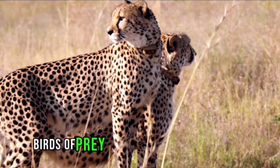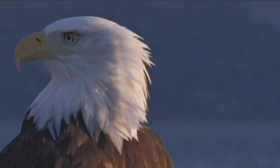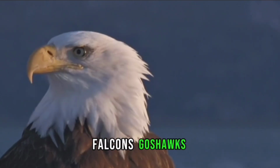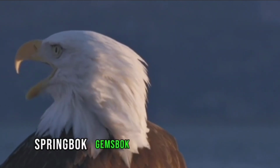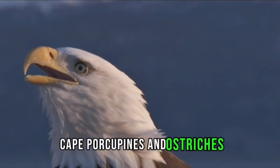Birds of prey include the secretary bird, martial eagle and other eagles, the giant eagle owl and other owls, falcons, goshawks, kestrels, and kites. Other animals include wildebeest, springbok, gemsbok, and other antelopes, Cape porcupines, and ostriches.